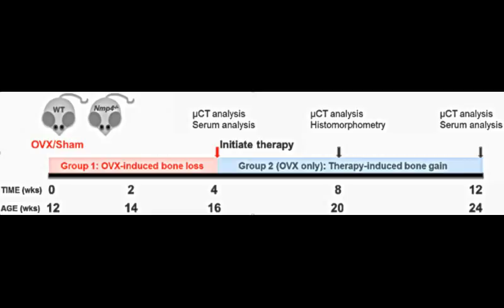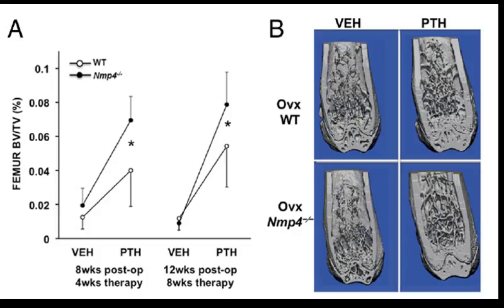Our experimental design was to ovariectomize wild-type and Nmp4 knockout mice at 12 weeks of age and allow for 4 weeks of bone loss due to estrogen depletion. This mimics bone loss associated with postmenopausal osteoporosis in women. At 16 weeks of age, we initiated vehicle or intermittent PTH therapy to mice of both genotypes. The treatment periods were 4 and 8 weeks.